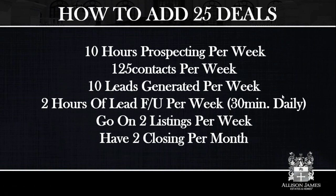And then you want to also keep a record of the number of referrals that you have. That's extremely important, the number of referrals that you're getting, because all this is going to condition you to understand how to add more deals than you have right now. I cannot express enough, you have to know how to do that.